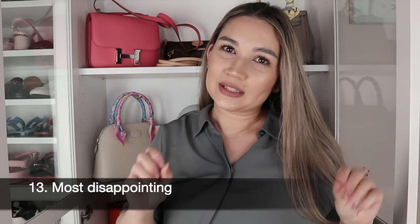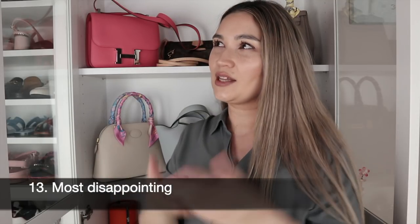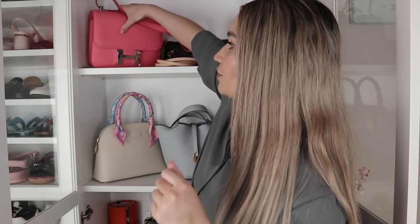Now the last one is most disappointing handbag, and I don't really necessarily have one that I'm super disappointed with. It's just a little thing that bugs me about it. I want to answer this question because I like to be honest, and this is something that bugs me about the handbag. So this thing about it is disappointing, but the handbag overall is not.